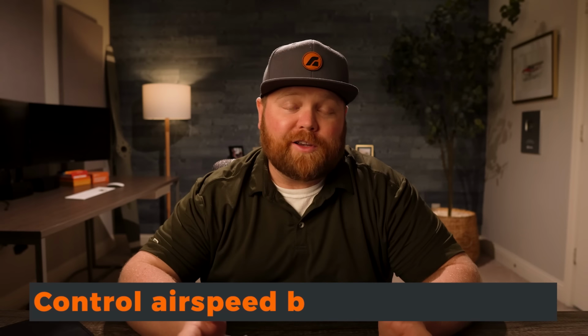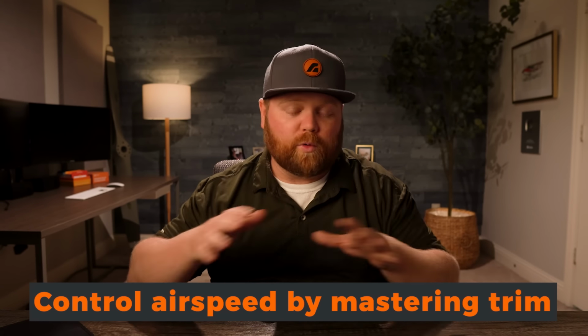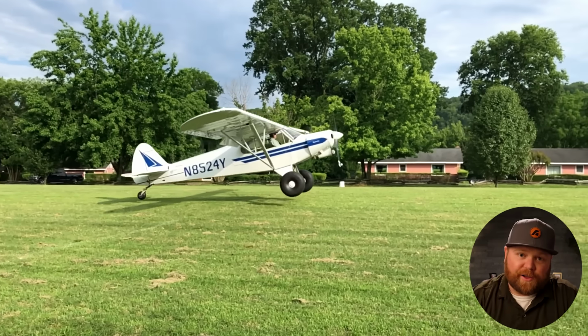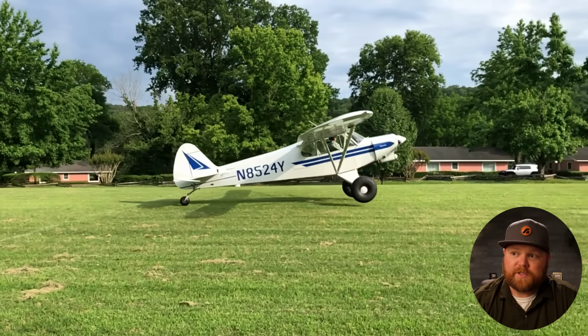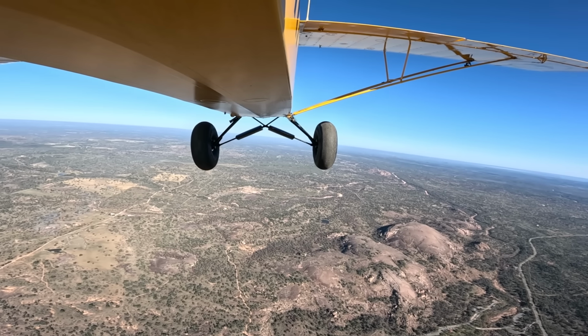And the biggest way that you can control airspeed and be disciplined with it is to just trim religiously. This was really pounded into my brain early on as I was learning to fly a Super Cub, just to really trim the airplane out to do exactly what you want it to do. And it's a beautiful thing.